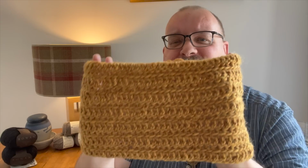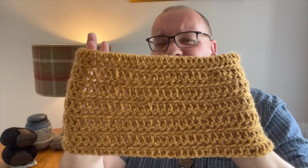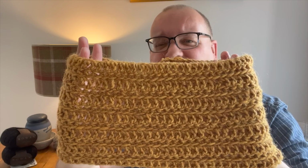I had to do a very quick think: what on earth am I going to do next? And so one of the things I decided to do is just crochet something. I do crochet now and again. I'm not particularly prolific or particularly wonderful at it, but I had some lovely wool, and this is Alafoss Lopi. And really, I just wanted to see how this crocheted up.